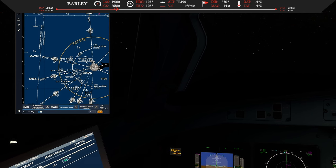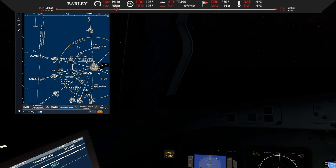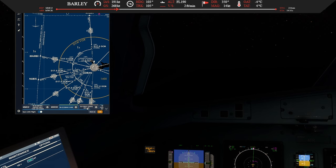And then 260 radial in to the runway, and it's runway 8. Okay. We'll take a look at the approach. I'm not going to fully brief it.